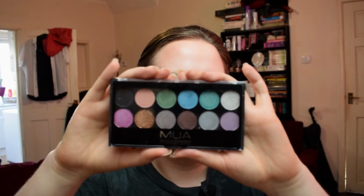So next up is the MUA eyeshadow palette, and like I said, these I do actually like, and I do buy MUA eyeshadow palettes myself. So this was the Glitter Ball palette, which is the sort of nice sparkly and colourful one. I did a swatch post on my website as well to talk about the consistency of the eyeshadows.